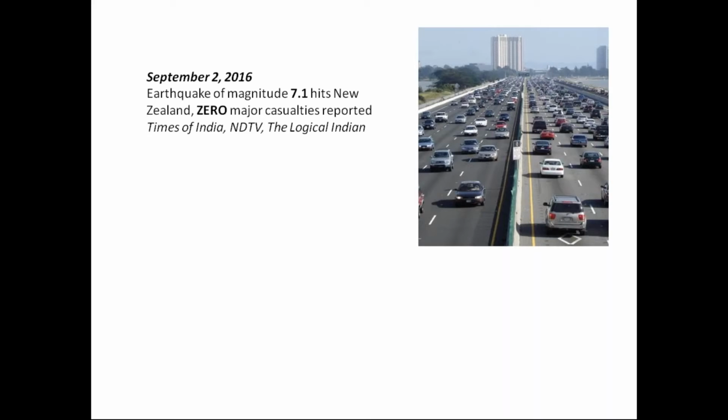They have taken steps. If you remember, in 2007, there was another very unfortunate earthquake in New Zealand, with a lot of casualties and a lot of damage to properties. But now in 2016, 7.1, that's a very, very big magnitude of earthquake.